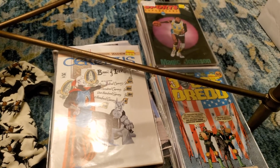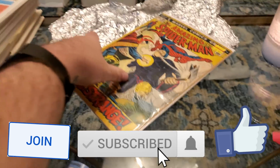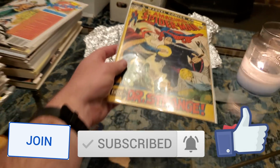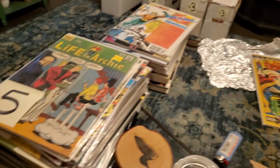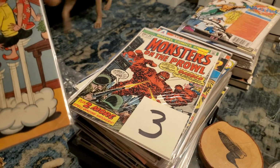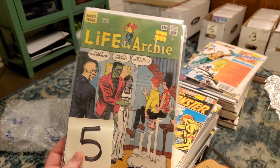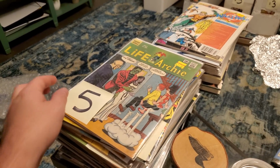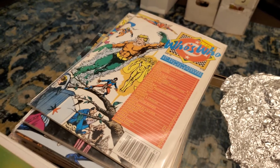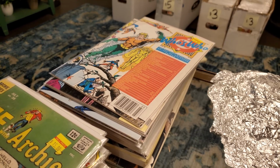Hey, you want to laugh? Out of all of this, the only book going to the personal collection was this ASM 109. I'm not kidding. I also have a separate monster pile. This is horror, monster, or even titles that have like little horror-based covers on them. That's a cool little pile. I might move that as a lot. I'm not sure. And a near complete Who's Who. It's missing like 3 issues of that whole run. I'm going to have to find the remainder ones and sell those as a lot.